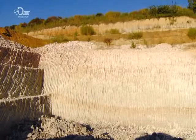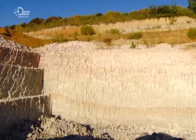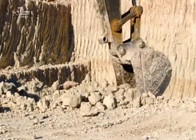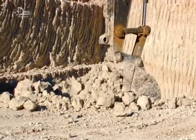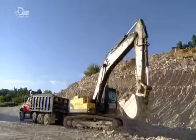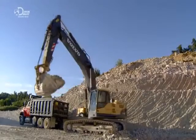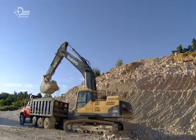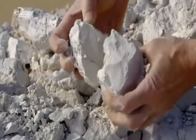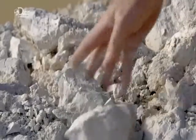Here they excavate topsoil and gravel to find it. They dig as far down as 24 meters. The deeper they go, the whiter the clay. Fresh from the earth, the moisture content of the clay is between 15 and 22%. The particles of clay clump together, but they can easily be broken up.